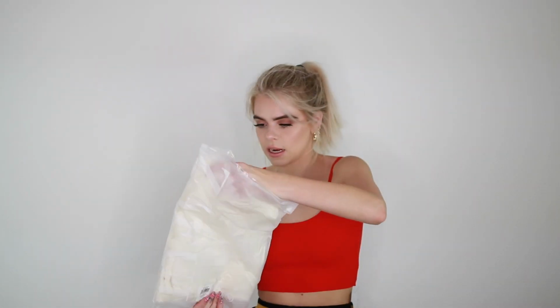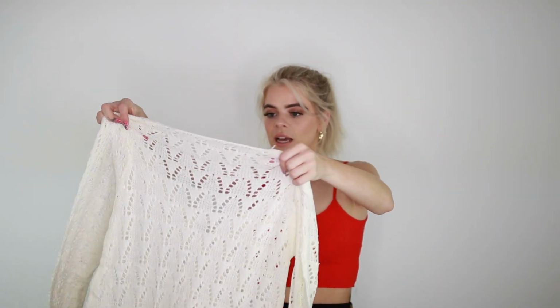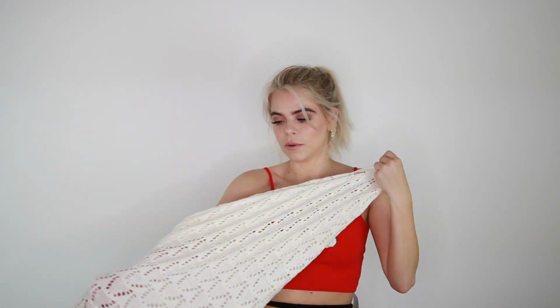Next up is this white crocheted something or other. Oh, this is a cover-up for swimsuits. I thought this would be perfect to get for this video because I'm gonna be going to the beach a lot, especially with all the new swimwear that I have. So let's just throw this on over and see what it looks like on top of stuff. I love white crochet for wearing to the beach.